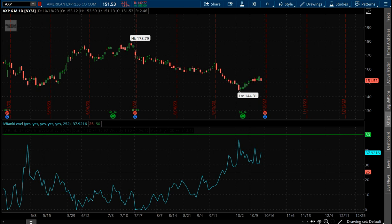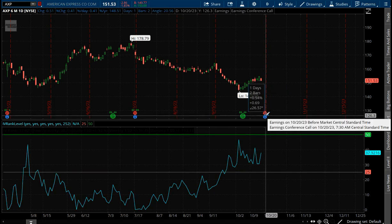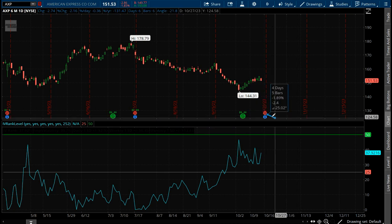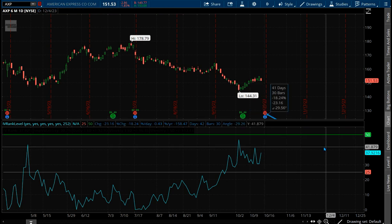And earnings season is right now. It's going to last the next roughly 4 to 6 weeks, so you've got plenty of time to learn it and get up and running and trading right away. If you look over here, this tells you the earnings. If I scroll over this, it tells me that earnings is on 10/20 before market, Central Time. It's 10:18 today as I make this video, which means 10:20 is Friday morning before the market opens, there's going to be earnings.